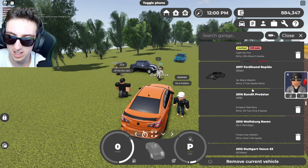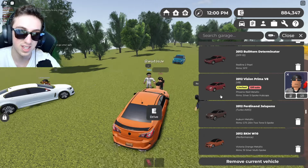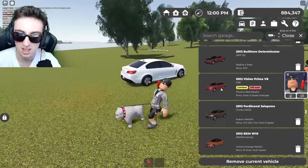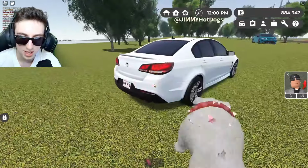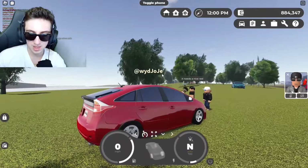The Holden, aka the Chevy SS. I wish I still owned the Chevy SS, but I sold it. Moving on to our next limited. Oh, yeah. Look, a Chevy SS right there. Damn, that's sick. Okay. Then we got this.